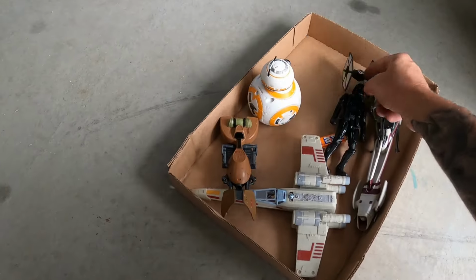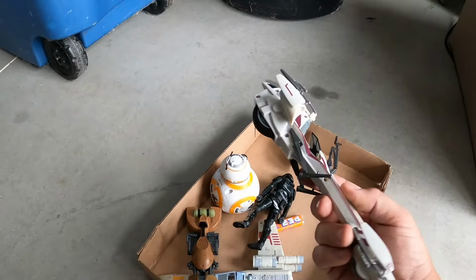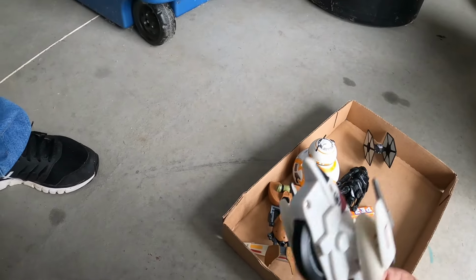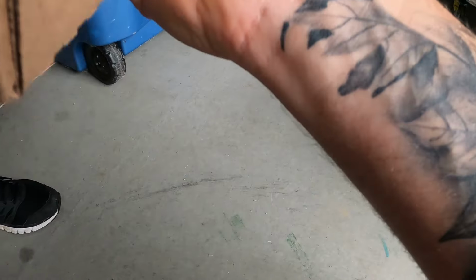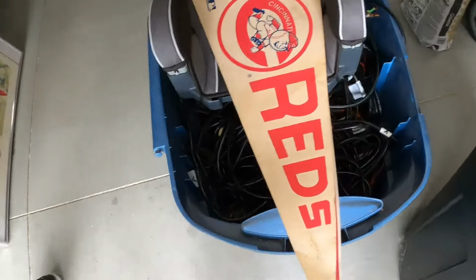I don't know. There's this guy, and this guy, and another one of these. He's the same thing. You've got to put this pull string here, pull it hard, and it'll move. So there's that one. I paid $10 for these.